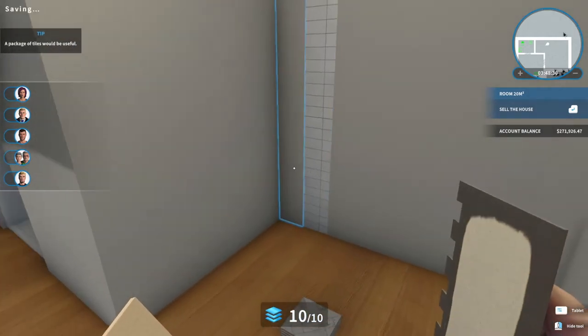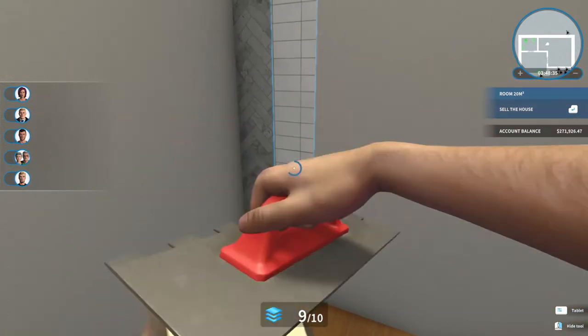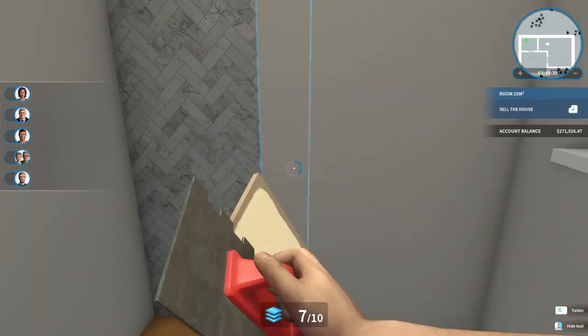Oh my gosh, that's from the last. Okay, I had one more left. I was very confused. From the bathroom. Look how pretty that is.